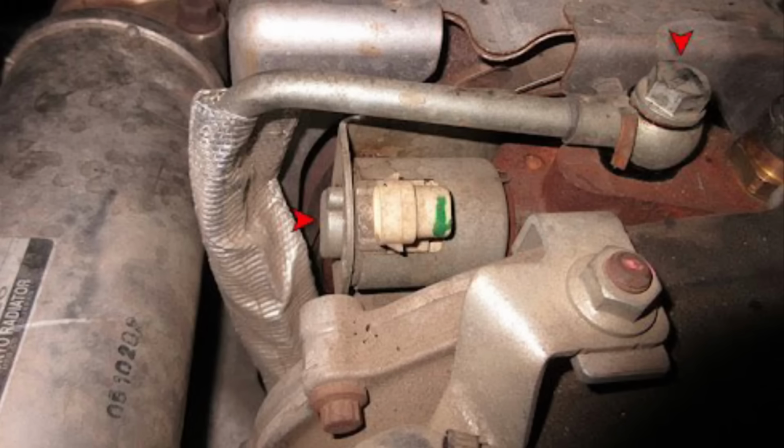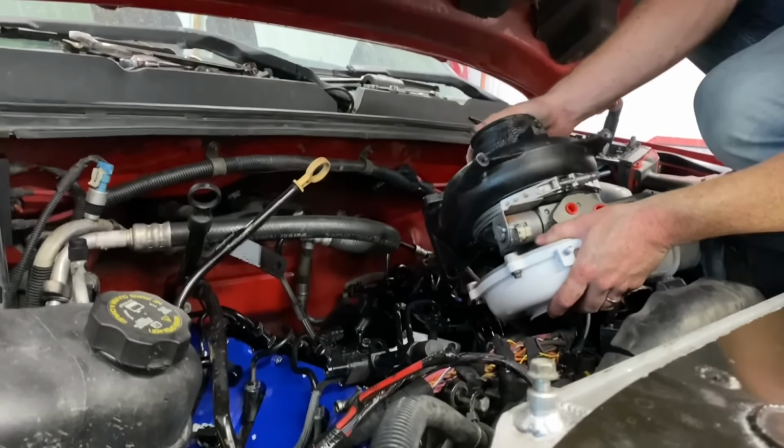That's one thing when you guys are pulling them. I know we've had plenty of guys call and ask, "Hey, can I get this line, or where do I get this line from?" Because they bent it or kinked it. Definitely make sure when you're pulling a turbo or putting a turbo back in, you don't kink or bend that line. That's going to give you a lot of issues.